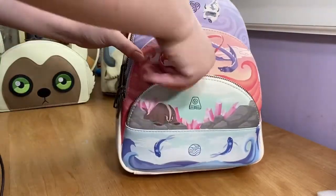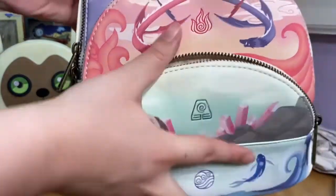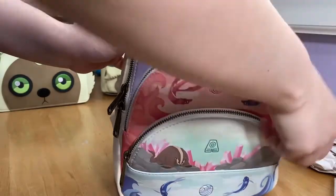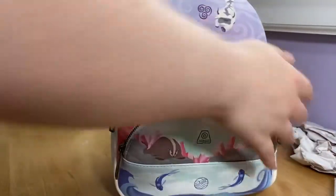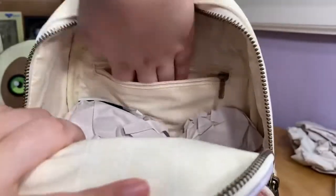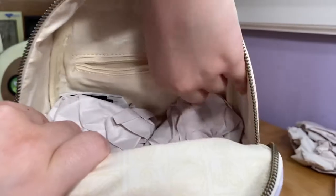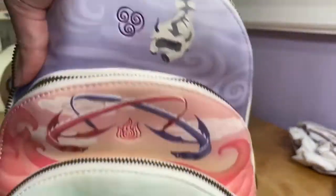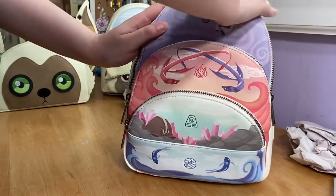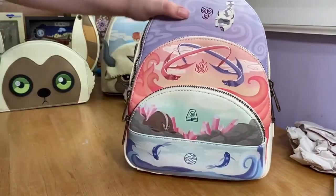You can see there are 3 pockets. If you look into this pocket, you can see we have the exact same inside as the other 2 bags that we've shown you. You've got a zipper, and you can stick your hand in here, and it's a pretty deep zipper. It can hold probably a wallet, coins, money kind of thing. It is quite small, and I believe it's all faux leather. It does kind of feel a little bit different. It feels more plushy.